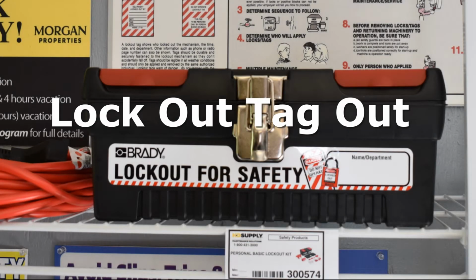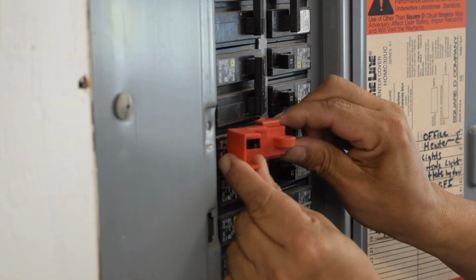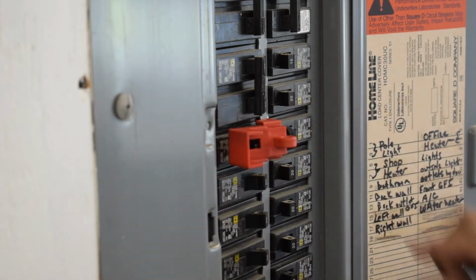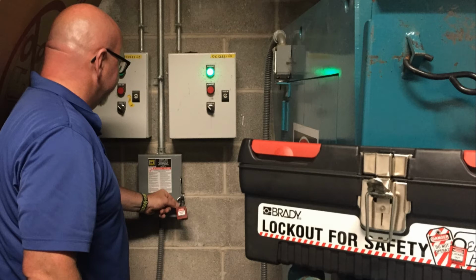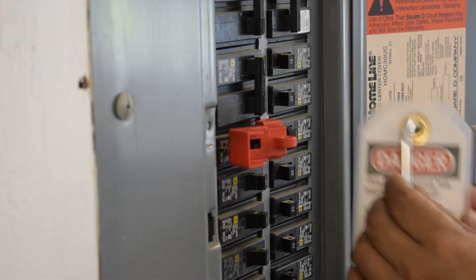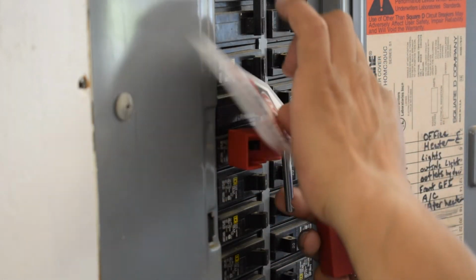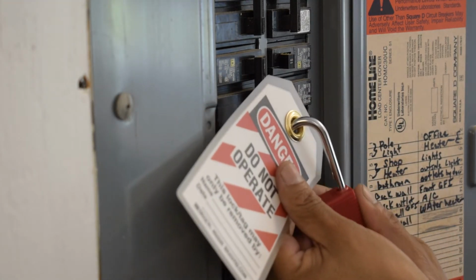What is lockout-tagout? Lockout-tagout is a procedure that you perform to de-energize equipment and stop anyone else from unknowingly applying energy or operating a device while you are working on it. This not only applies to electrical energy, but also mechanical energy. Where devices are shut off or valves are closed, a lock and tag should be installed so they cannot be opened up or turned on by anyone other than you.